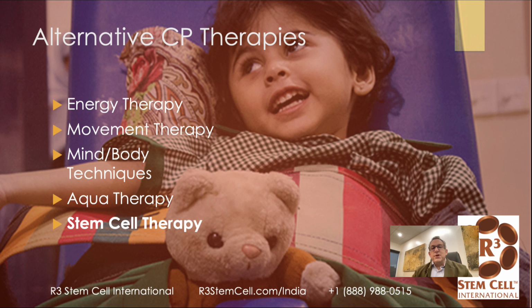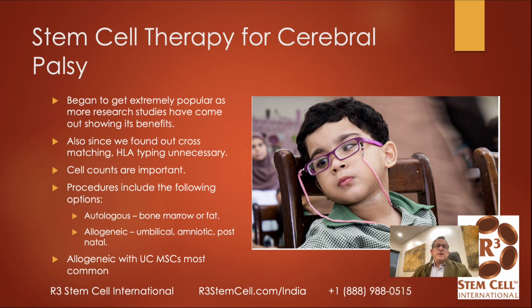So what are some alternative CP therapies? There's energy therapy, movement therapy, there's some mind and body techniques. Aquatherapy can actually be very helpful. And then, as we're going to move into right now, stem cell therapy. So it's actually gone like this as far as popularity goes, because more research studies have come out showing its benefits. Our results have mirrored those research studies.